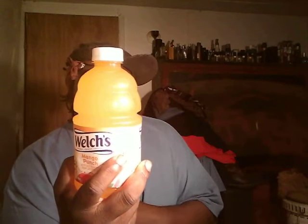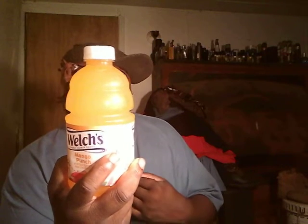Now before we start drinking, I'm going to get into the nutrition facts here. It says it contains 5% juice, 80 calories per 8 ounces, total fat 0 grams, sodium 35 milligrams, total carb 21 grams, sugars 20 grams, protein 0 grams, vitamin C 100%. Alright, so without further ado, let's get into it.